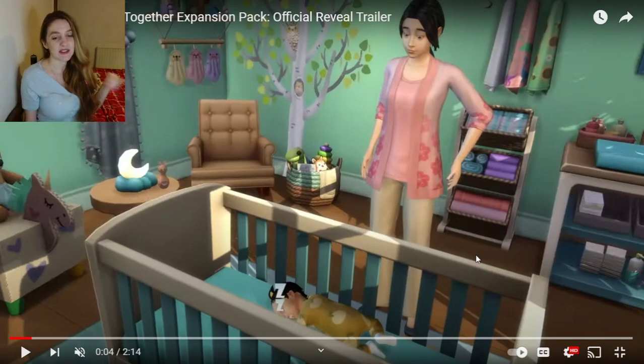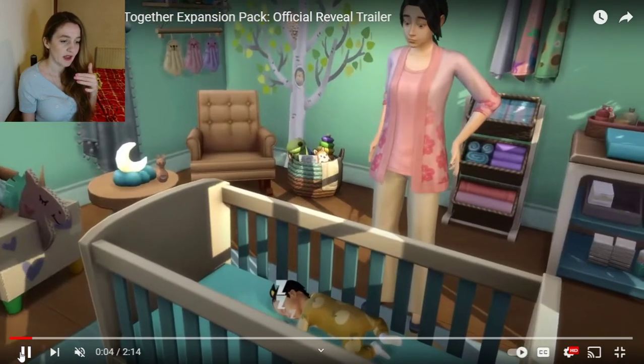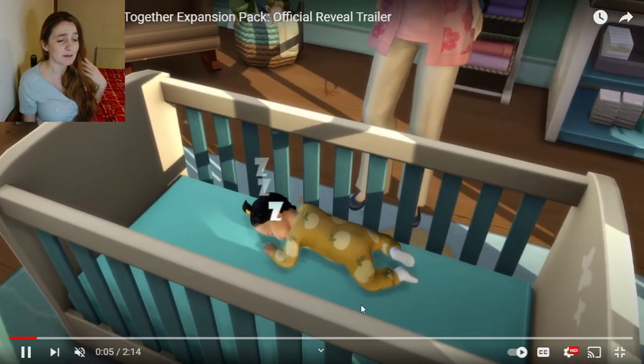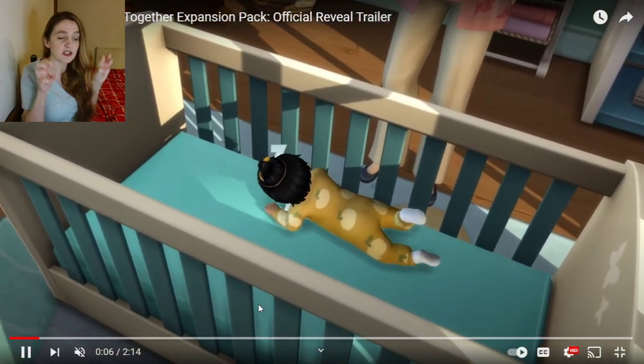Do you remember in The Sims 2 you could bathe them and have added interactions? Maybe the toddler gets extra buffs or something from using it. But look at this, look at its feet, oh, it's so cute, its little bum and its little feet.